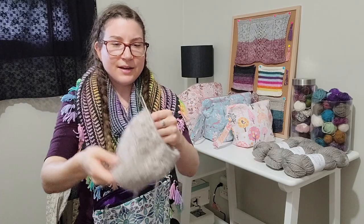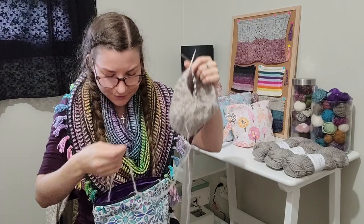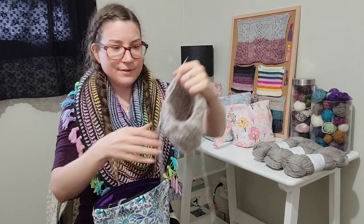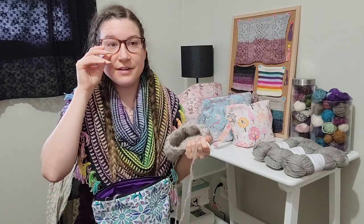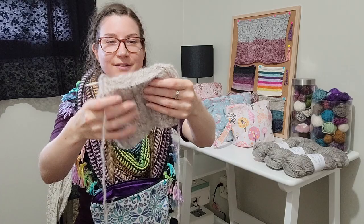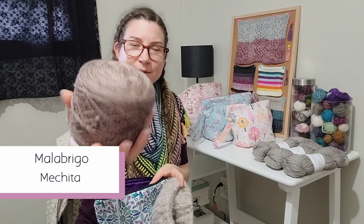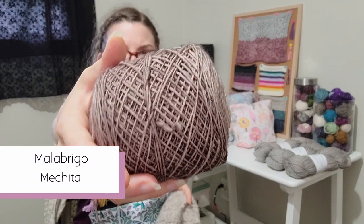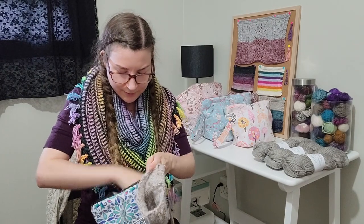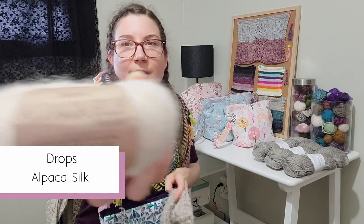So again, I was going through my stash, and I just want to use up stuff that I already have, and test out different designs. I just go through my stash and see if I have something that'll work for a design I have in my head. So you can't really see this, but I'm holding Malabrigo Machida. I don't remember, it might be called Sandbank colorway, but it's a really nice sandy color. And then I'm holding it with, I think, Drops Alpaca Silk. Yeah, Drops Alpaca Silk.